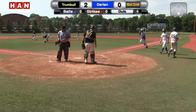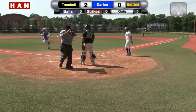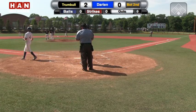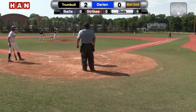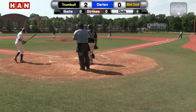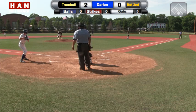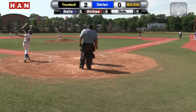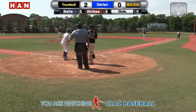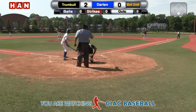Last of the second at Darien High School. Matt Drake, Cord Fox, Mark Schmidt due up. I'm Rob Adams. 2-0 the score as we head to the bottom of the second inning. So Joe Nemchek has been spotted a 2-run lead. Nemchek's last start was in the FCIAC Championship. He went 7 innings in that 8-inning game, allowed 1 earned run on 5 hits, walked 5, hit 1, struck out 8.